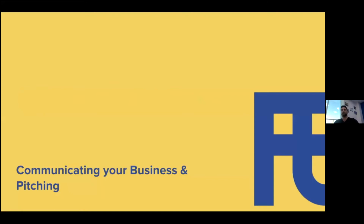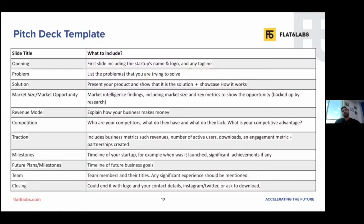So let's move into the main objective of this session, which is communicating your business and pitching. So everyone has their own format of how to pitch, and everyone has a different reason towards why they think their format is right. Over the years, we've been doing this for over 10 years now, and we feel that this format is the most accurate one. So I'll just walk you through it, and then I'll explain the reasoning behind it.